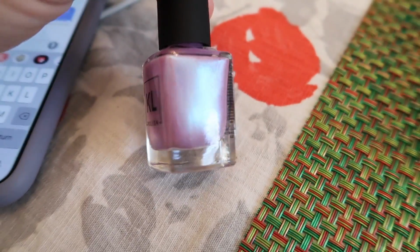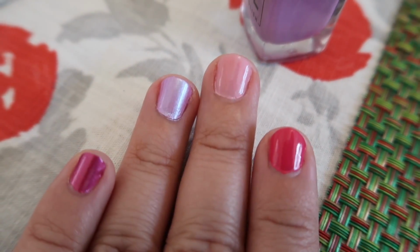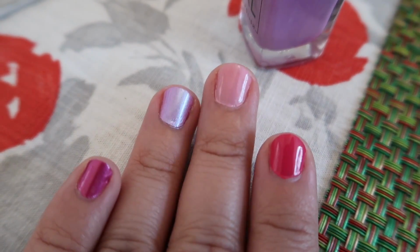I have this nail polish from Kale Polish. It's really pretty. I put it over that lilac color and it looks really, really pretty.